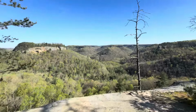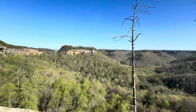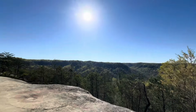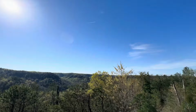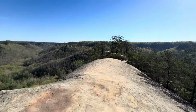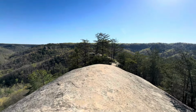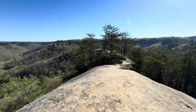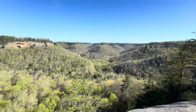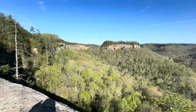First views walking out on Hanson's Point. Looking over at Raven's Rock. High pressure blue sky day. Very few clouds in sight. A lot of trees starting to bud out now. Getting a lot more color in the woods.